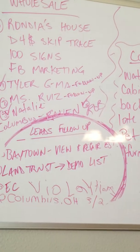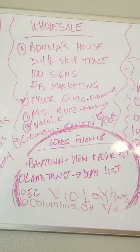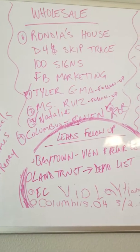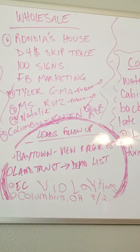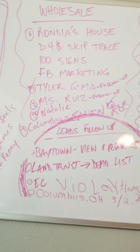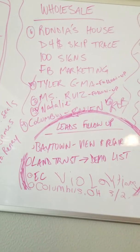Miss Ruiz is in follow-up. The issue with Miss Ruiz is the house is in her husband's name, and she hates her husband. So we've been trying to mediate a meeting with the husband so that we can get that done. Natalie wanted to sell. She got an offer from Open Door. Open Door is nice, right? Because really all I have to do is take their offer and add $1,000 to it, and then I win. But she wasn't happy with Open Door's offer, and she wasn't happy with the hours either.